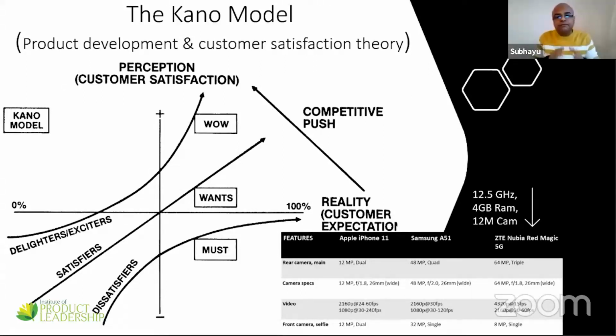As I always say, if you have to kill a mosquito, don't buy a gun, buy a spray. More is not always good. Less is more sometimes. So that's your basic must features. Now your want. What they discovered is a customer wants better video clarity more than anything else. So despite their 12 megapixel camera, if you see their offering in video clarity, it has 240 frames per second. And that is far better than a Samsung or even a Nubia. So that is the one feature where they are standing out, because that feature matters and other features do not matter. What an intelligent selection of features.